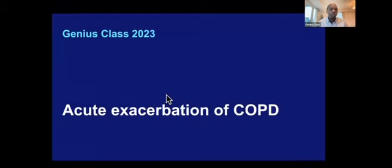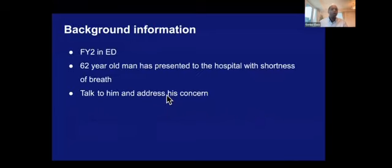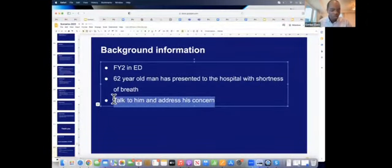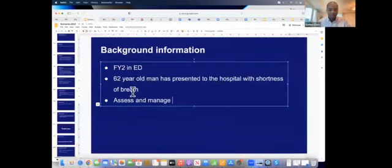Genius Class 2023, an acute exacerbation of COPD. In this particular case, you're an FY2 in an emergency department. A 65-year-old man has presented to the hospital with shortness of breath. Talk to him and address his concerns, or in typical ways, assess and manage the patient.